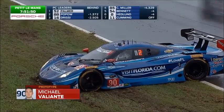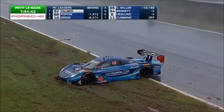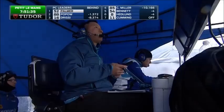Go backwards, Mike, when you can. You're on the asphalt with the rear wheels. Try to go backwards when you can. Try to get those rear tires back on the asphalt and see if we can get back. But here's the same problem that Hensler had. Cars streaming at speed through the apex of 12. This is scary.